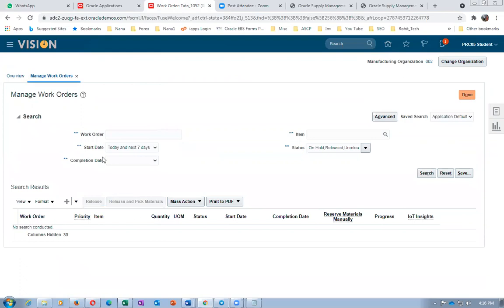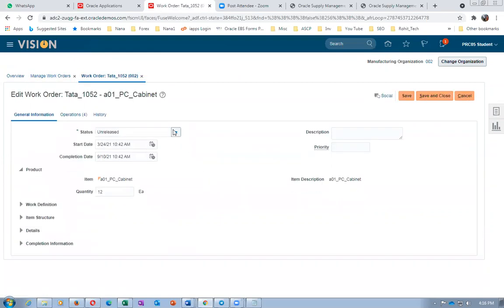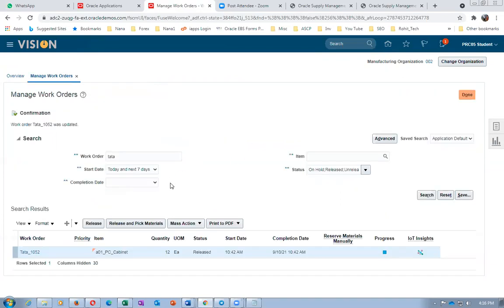Go to the main area and then we'll query the work order. Work order name is what? Tata. And then click on search. Underscore and then some running number will be created. So Tata underscore 1012 is there. Fine. Select it and then you edit it. It is in an unreleased status, and make a change to what? Release. Now we can very well move it on the shop floor. Shop floor movement is very much possible. The status is released. Fine. Give a save and close. So this is manage work orders.